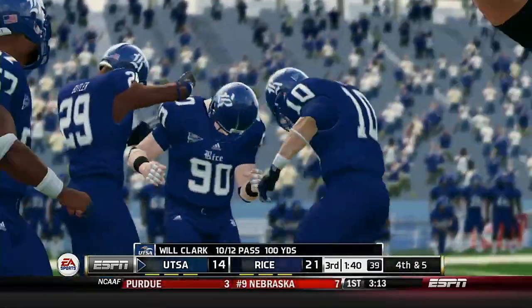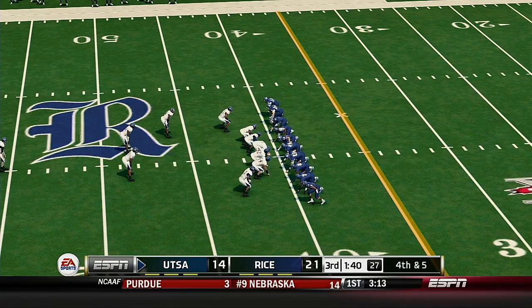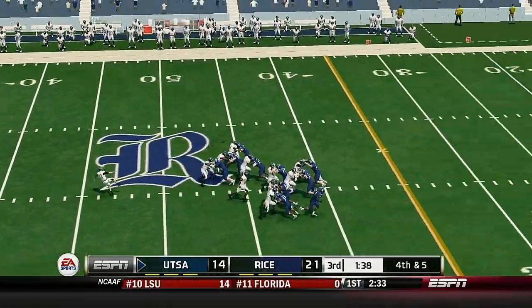Drop that. The defender did everything that he needs to do. He read the play perfectly. He stepped up, and what does he do? He drops the interception. Boy, the offense caught a break there.